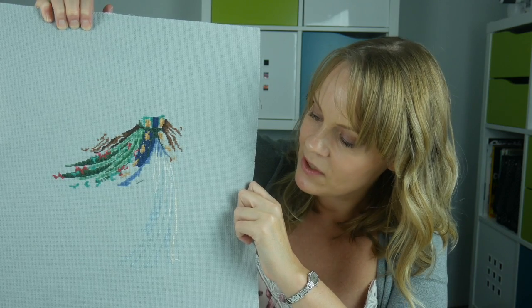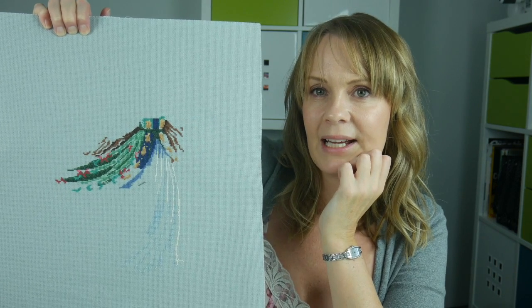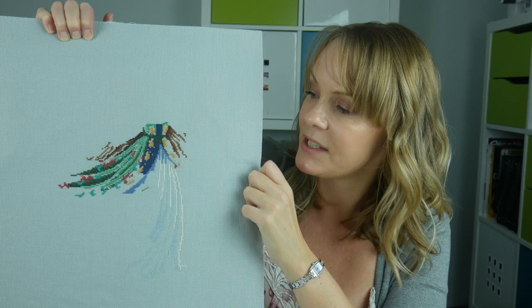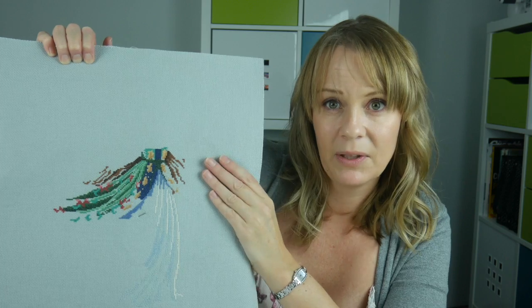So what I'm going to do, it's the same, I've only just done this little bit of a dress. I will go back and rescan and probably pick this up again and start it, because it is a lovely design, and it's a shame that it's not going to get finished. So I will definitely work on that one again.